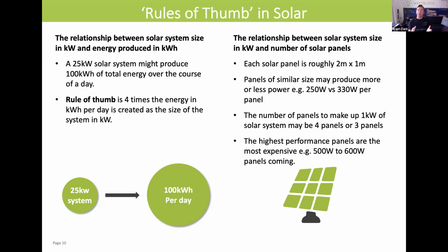Now, there are even higher performance panels coming onto the market, which will be in the range of 500 watts to 600 watt panels, but you pay a premium for these higher performance panels the same way you pay a premium for the fastest computer processor in your computer.